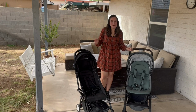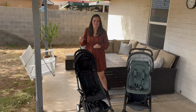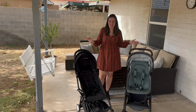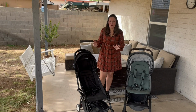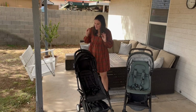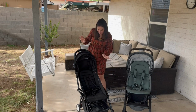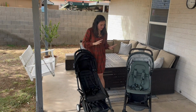One of the last things you're going to want to consider is the fold. So the Yo-Yo does not have a one-handed fold, and the Joolz does. And I will say, of these 2 strollers, I will pick the fold of the Joolz every single day over the Yo-Yo. The Yo-Yo's wheels get stuck, and it drives me crazy. But I'll show you how to fold it. You get used to what you have, as you've heard me say in other videos, but I still think the Yo-Yo's folding mechanism leaves a little to be desired.